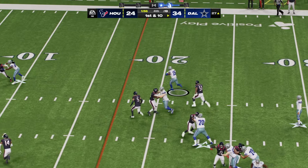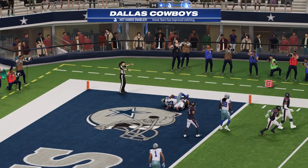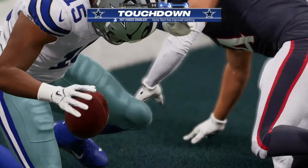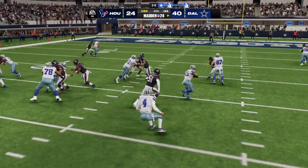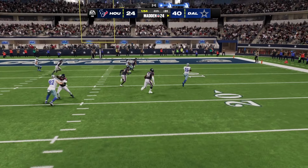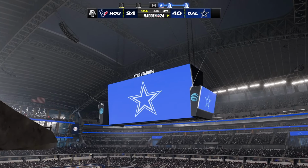Points of contact necessary at this stage as they'll run on first down. And he is into the end zone for a Cowboy touchdown. Ezekiel Elliott, his second touchdown of the night. And the Cowboys are able to strike quickly to add on to their lead.